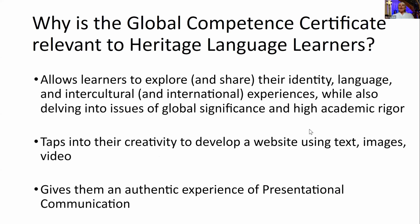What else? About the process itself, again, because we've done this with a number of students now, so we can see that they get it very fast. It allows learners to explore and share their identity, their language, their intercultural and international experiences, but they're also able to study and research important global issues and topics and interact with people, interviews, for example, with professionals, which have high academic rigor. So the nice thing, there's a lot of variety.